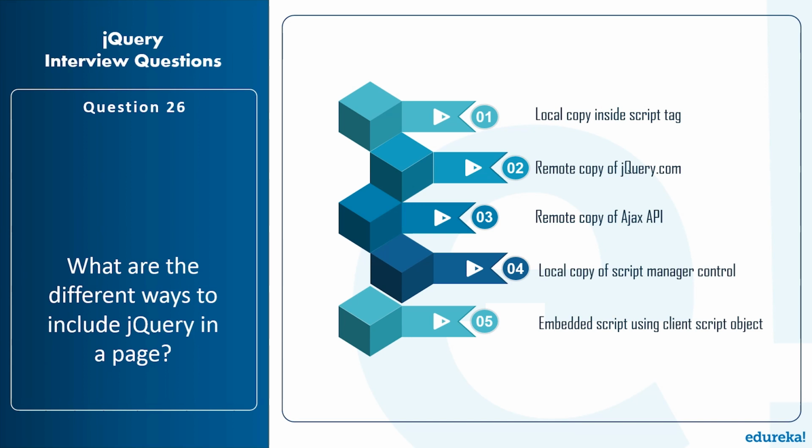Because you need all of these in order to include jQuery in any particular page, you need to have it inside your script tag and also keep a remote copy from jQuery.com. Ajax is also one important API that you use here. And also you need to have the manager control too. So these are the things that you must keep in mind while you're working with the jQuery library and if you're trying to include it in any of your web pages.